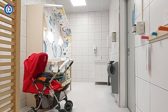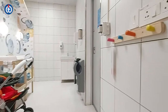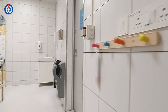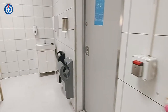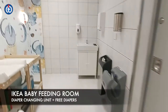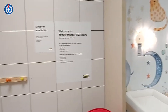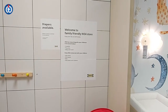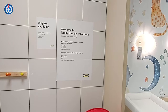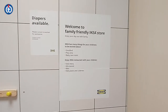So in IKEA, all the stores over there in the world, you will find a baby feeding room in the IKEA store, and this room is well equipped with all types of related items. Let's say baby sitting or baby diaper changing units, or you will also find additional diapers. If you require diapers, you can definitely contact the IKEA members and they'll get you the diapers as well. And these are the contact details that they have shown.